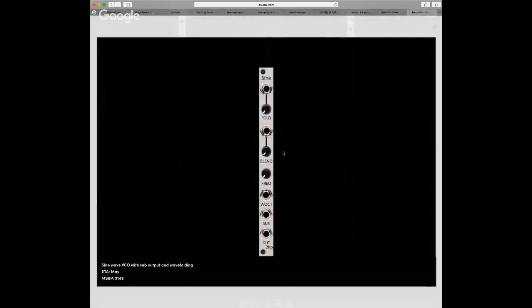Yeah, they've also got the sine wave VCO that's got a sub output and a blendable wave folder. I mean, it's getting pretty ridiculous in 2HP. Yeah, no doubt. Square wave then? I don't know if the subs are square. I presume so. I can't remember. But I don't mean ridiculous in a bad way. They just keep jamming a lot of functionality into this 2HP space. You know what I mean?